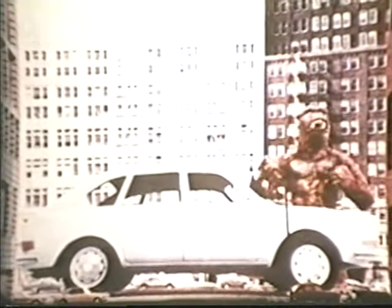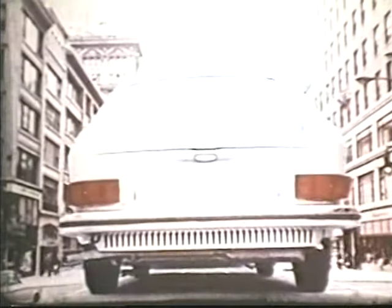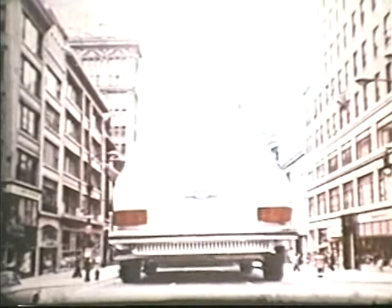But you don't have to be a genius to drive the 411, because it comes with an automatic transmission, also as standard equipment. So now, there's a Volkswagen big enough for just about everyone. The Volkswagen 411 four-door sedan.